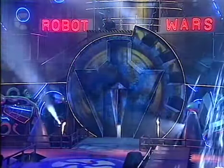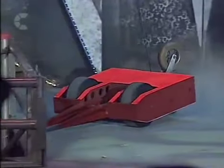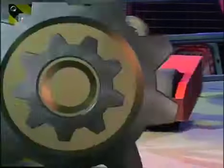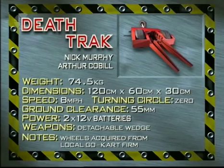From Huddersfield, Death Track. The red sight spells danger to opponents from the steel wedge detachable weapon in the front jaws. The go-kart wheels come from a local firm. The wheelchair motors come from a friend who collects them. The strange, bizarre world of Robot Wars.